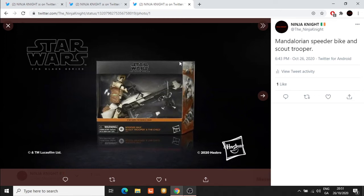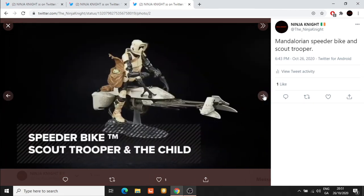The next thing that was revealed today was a speeder bike, scout trooper and the child. Now this was an absolute no-brainer, and again it factors into the previous things we've been talking about, which is Hasbro reusing molds and reusing certain figures so that they could slash and cut the budget on an awful lot of this. So we have Star Wars The Mandalorian, Speeder Bike, Scout Trooper, and the Child. Now, obviously, they did appear in The Mandalorian, so clearly they are going to be able to come out. But with the additional accessories on this, and with there not being much of a difference between the original Scout Trooper and Speeder Bike, easy repaint, easy sell.